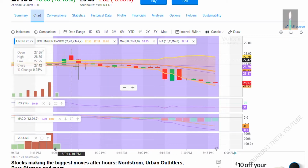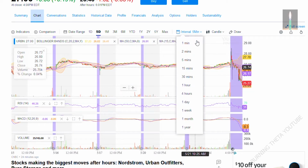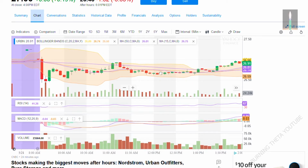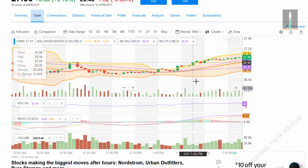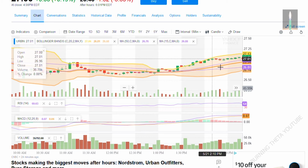But Bollinger Bands, in case you didn't know, we're going to zoom in to a 1-day, 5-day, 5 minutes. So Bollinger Bands basically tell you when the market is starting to open up, or when it's starting to swing, I should say. You'll see these Bollinger Bands come in nice and tight when the market is indecisive. And you'll see these candlesticks go up and down and push these Bollinger Bands outwards until the stock consolidates until the next round.